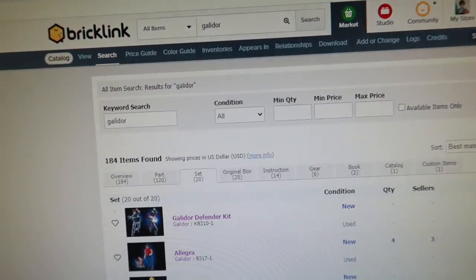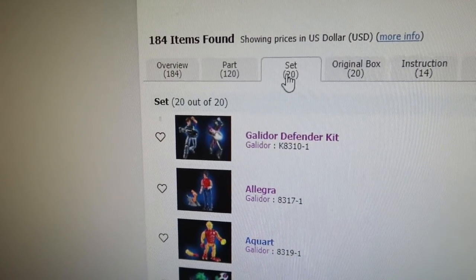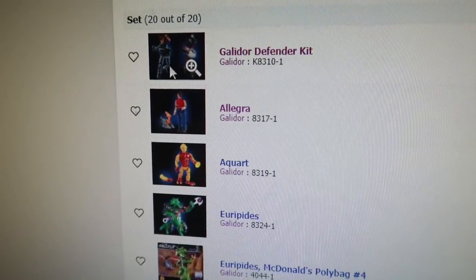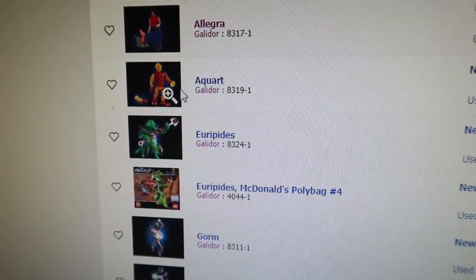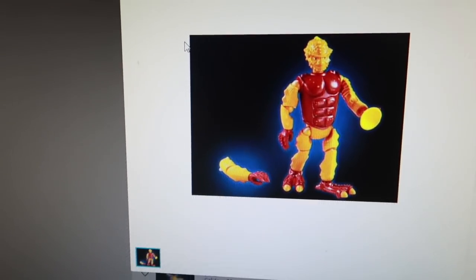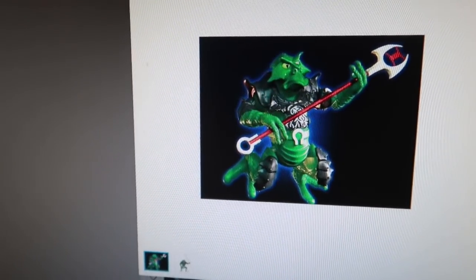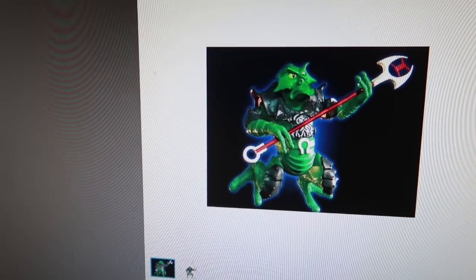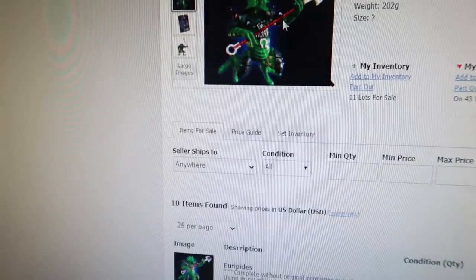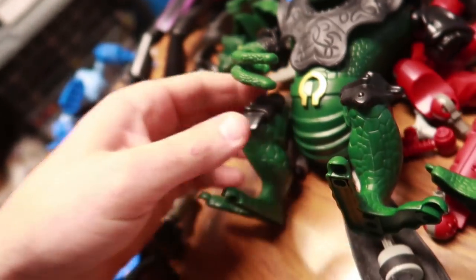Alright, who's next? I'm just going down the list. All I did is type in Galidor and then clicked on the sets. It's 20 of them. So I just did that one, and I just did that one. And I don't know if I have that thing. I definitely do not have that thing. I have that one. Yeah, definitely. I don't know if I have his weapon, but his price guide is not that much. We will work through what we can with them.